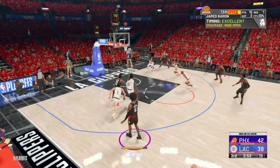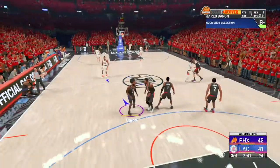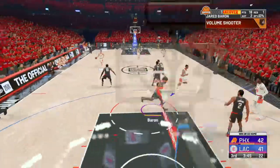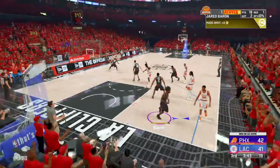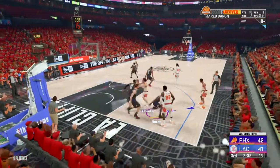For three, and with that, the Phoenix lead is cut down to just one on the bucket from James. And I like the back and forth here, showing confidence from Rand. It seems like we're going to find out who can make the deepest threes. Right now, it's a shootout.